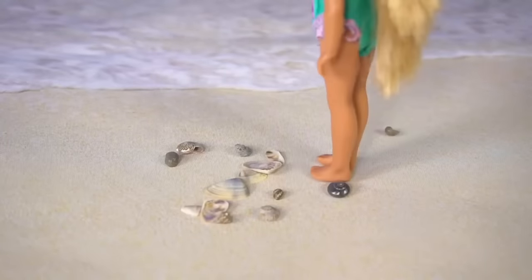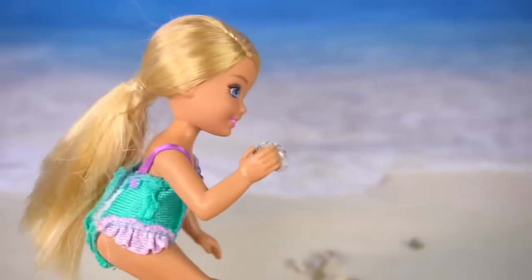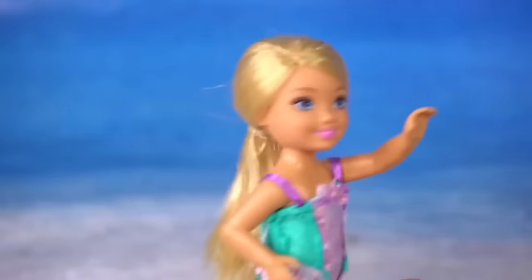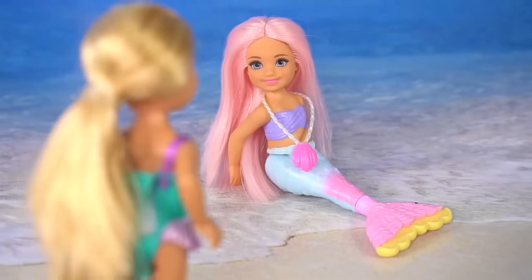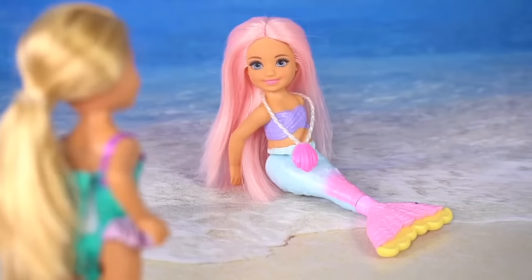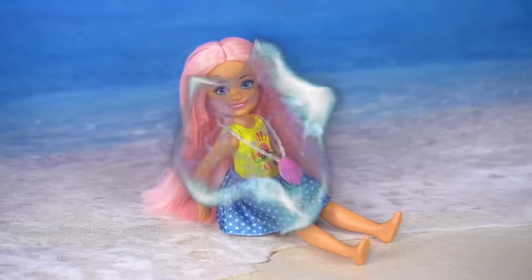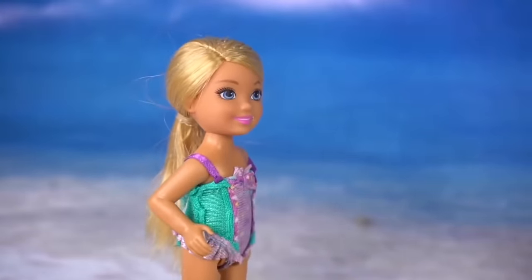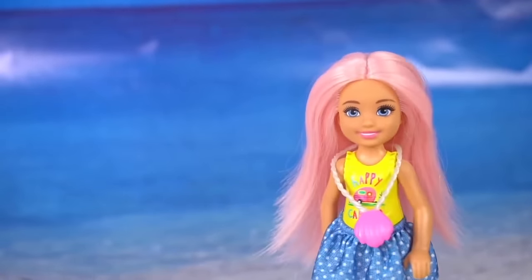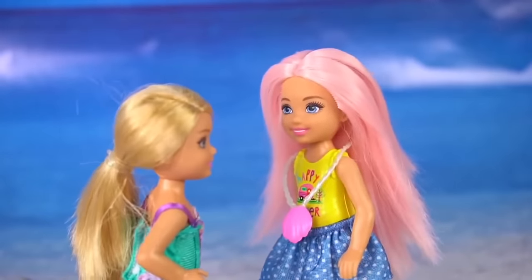Pearl! Ooh, so many pretty seashells. Little seashell, tell Pearl I want to see her. Chelsea! Pearl, it's you! Hi! Ooh, that's a beautiful necklace. Thanks, Chelsea. It's more than just beautiful. It has magic powers. You have to come with me. I have to show you around.